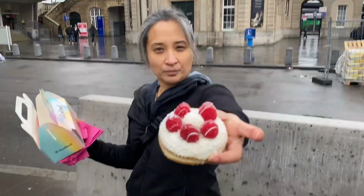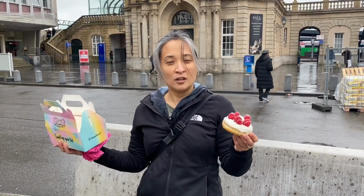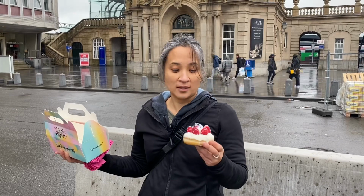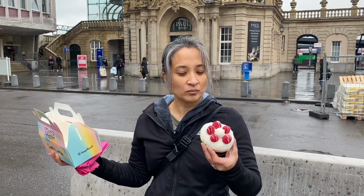Cocoa berry. So this was recommended by the dude that was in there. He was super cool. He's from Morocco. Grew up in Germany, now lives in Luxembourg. Awesome. So this was his favorite. I guess it's like a cocoa with a berry, which is a nice compliment to the King Maximus.